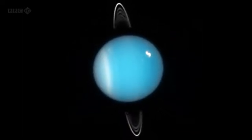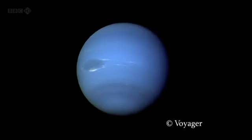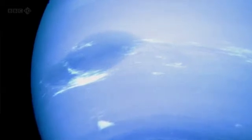Uranus and Neptune are twins. They're dissimilar twins. Why? Well, Voyager 2, when it flew past Uranus, gave us an idea of what we thought an ice giant should be like. When we got out to Neptune, we realised that those ideas were again wrong, because Neptune has its own source of internal heat. It emits more energy than it's receiving from the Sun.